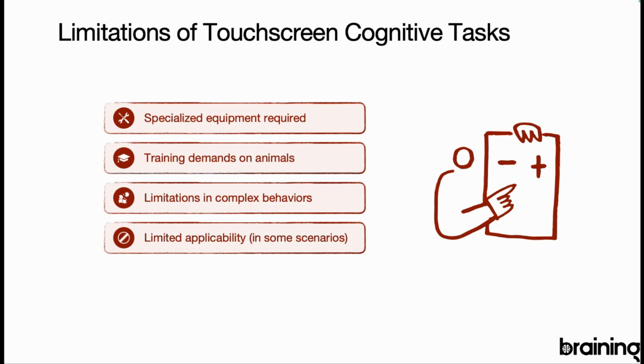Another limitation is that the task may not cover all cognitive domains, all aspects of cognition, for example social behavior. And another limitation is that some species or some strains may struggle to engage with the touchscreen. So that will limit the usage of this system.